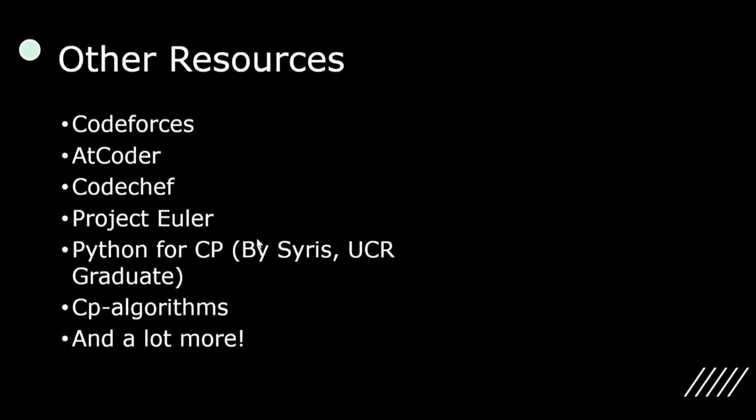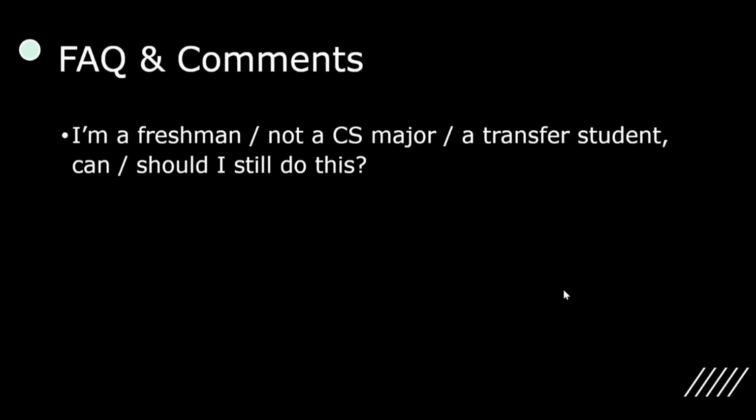Some resources to get better at competitive programming is just practicing on some of these websites like Codeforces. That's what we use. AtCoder, CodeChef, Project Euler. Python for CP is by a graduate named Cyrus. CP Algorithms, I think it's a website, and there's a lot more websites.